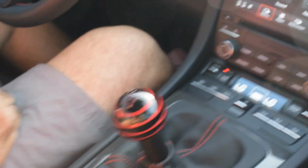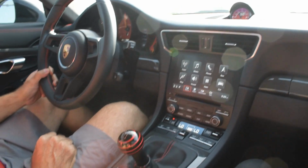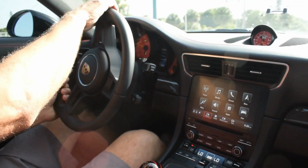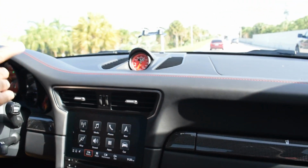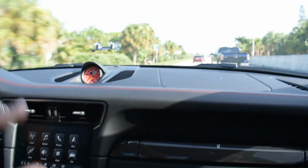Shift knob is beautiful too. Nice little touch, isn't it? Yeah. It's like the old Beechwood style, but in the colors of the car. To match the car, exactly. Nice, nice. Red gauges, red seat belts. I believe it's Garage red, I think that's what it is. The red, yeah. Sport Chrono package up there. That I want to get on film too.